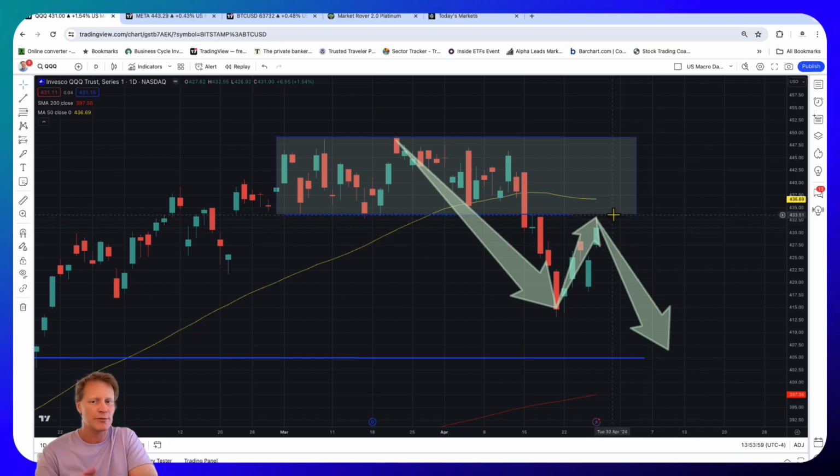I would expect the NASDAQ 100 to be able to find resistance. If we start breaking well into this consolidation area up here, this becomes less likely. So we need to be open-minded here.